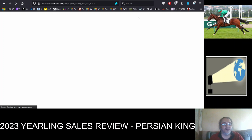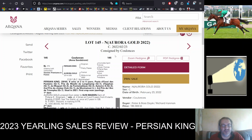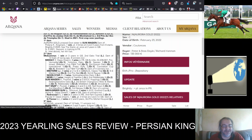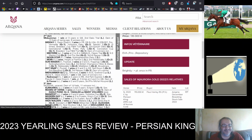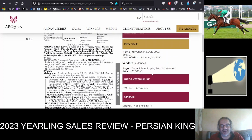145. This lot number was 145, and this one was out of Aurora Gold. This is a proper Juddmonte horse from the family of Midday, Midterm. Look at that pedigree there, look. Absolutely incredible. And Peter and Ross Doyle, together with Richard Hannon, have signed for this one for €135,000. Very interesting. This one could be set for a career in England.